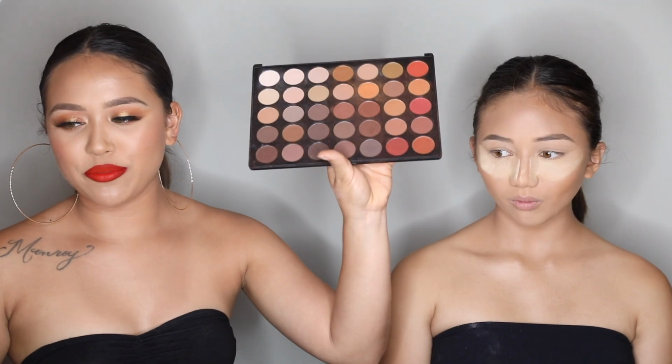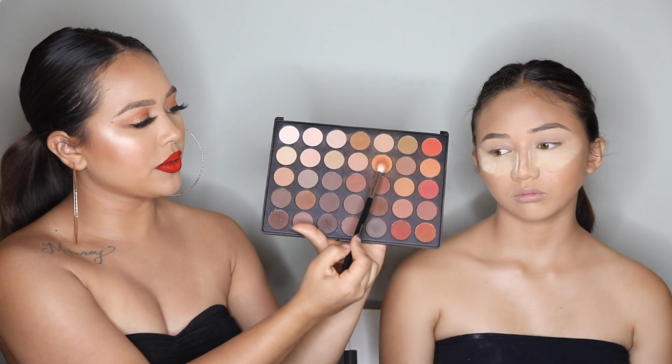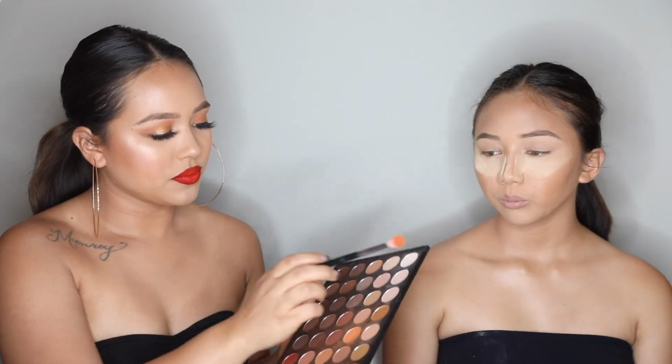I'm very disappointed. Okay, so I'm gonna use the Morphe 35O palette. And I'm going to go in with the Morphe M441, just a fluffy blending brush. And I'm going to go in with this color right here, just a nice warm orange color.